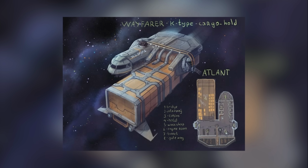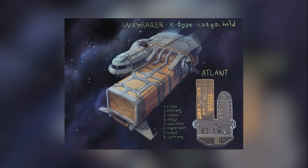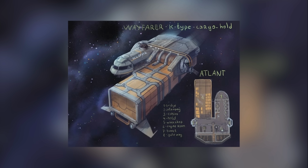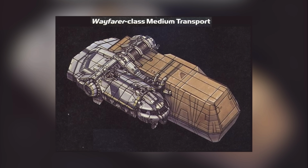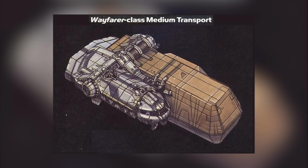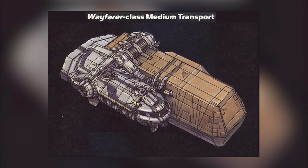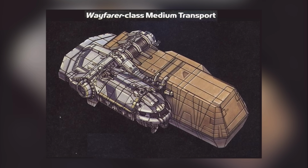You don't just load cargo, you swap the entire mission profile. 1 week, it's a passenger module with sleeping quarters. The next, a scientific pod packed with sensors and lab space. After that, a small craft bay. The ship doesn't adapt around the job, the job adapts around the ship.